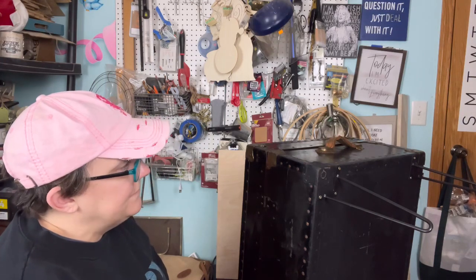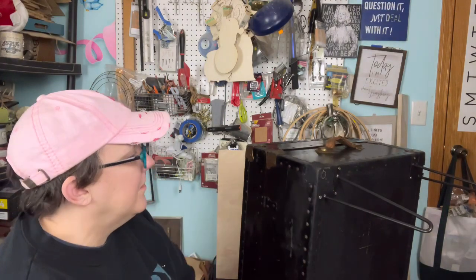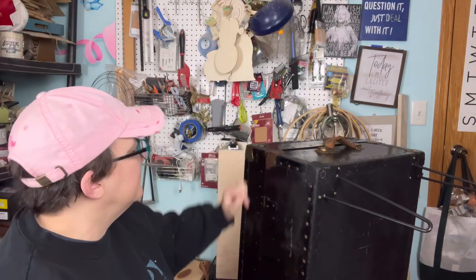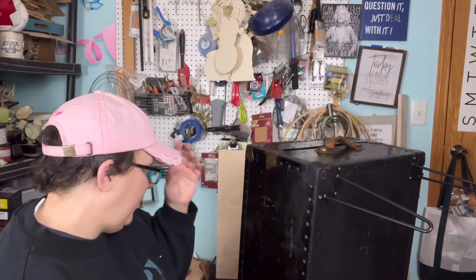That I can do. But these legs were totally worth it. These hairpin legs. Love the hairpin legs. Got a little bit of damage there. I'm happy for $30.